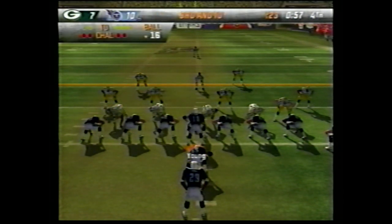One more, fella. Hey, watch the ball. Hey, let's go.